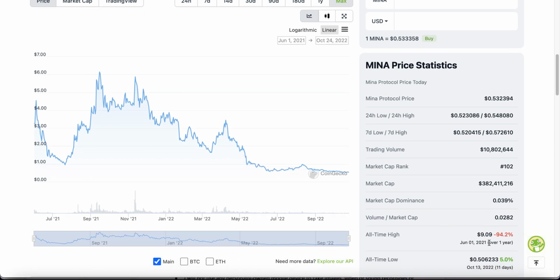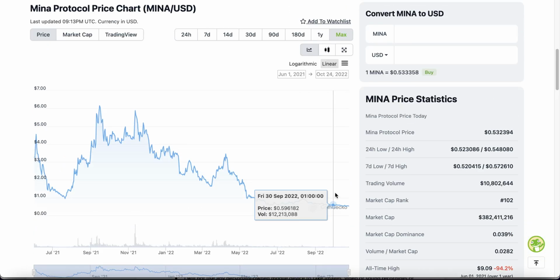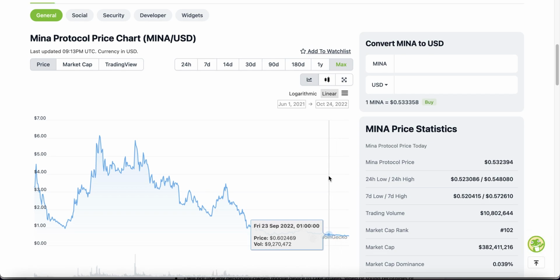However, all-time high when we scroll over here is $9.09, which was on the 1st of June 2021. So you can see what sort of potential just for Mina to return to this all-time high we can see here on the charts here of $6.15. That is about a 12x. And if it was to go back to this all-time high price of $9.09, that will be close to a 20x. I think by my maths it's about 17x. So there's no reason why this project should not be able to do a 20x.